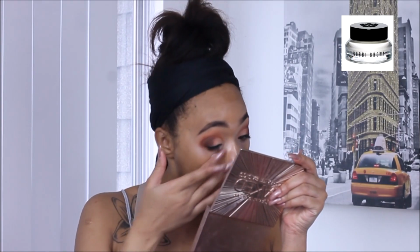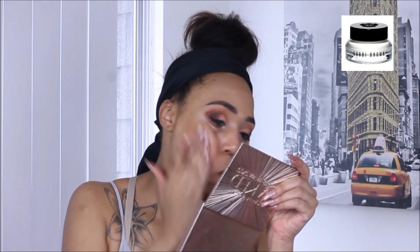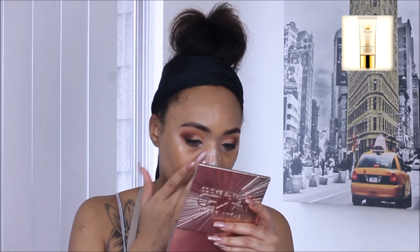All right, okay, so next we gotta make sure the skincare is on point. So I'm going to use my Bobbi Brown hydrating eye cream, and you guys, this helps with plumping, firming. It has caffeine in it. It's really awesome. Then I'm going to use my Bobbi Brown hydrating face cream. This has mineral water, sunflower oil. It's just really great for the skin, girl. Skincare is everything. And then I'm going to take my Estee Lauder mattifying primer.